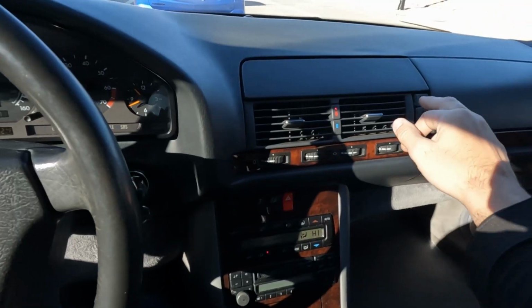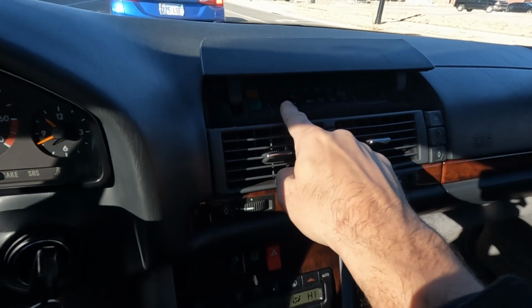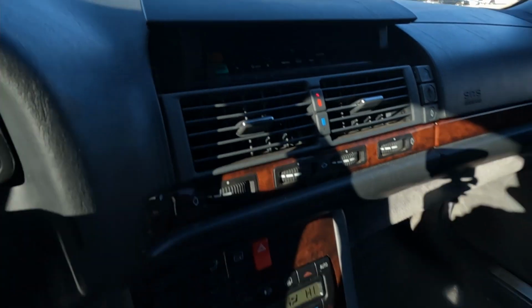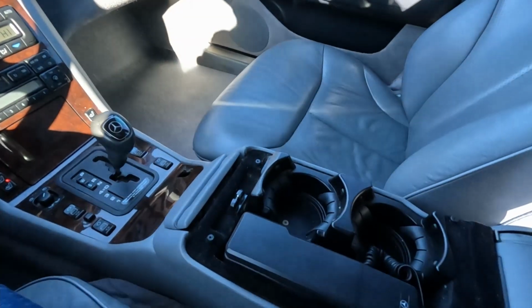Now, the coolest thing, obviously, is the cell phone, or the cellular phone. You've of course got the corded handset in the center console, which obviously does not work, but still, what a cool thing to have a built-in phone in 1997 on this thing.